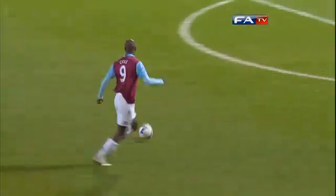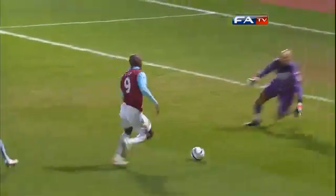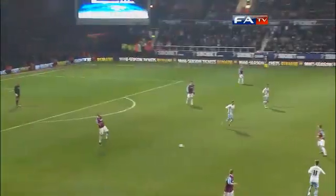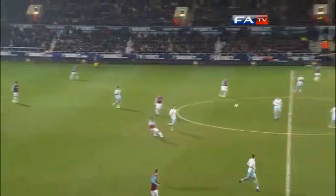Lee Grant makes a decent save. I mean, his first touch here is good. The second touch gets away from him. Lee Grant makes a save, but very fortunate off his hand as well. Carlton Cole stabs out his left foot and got his second goal of the night.